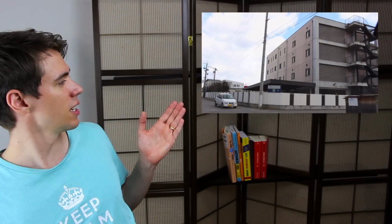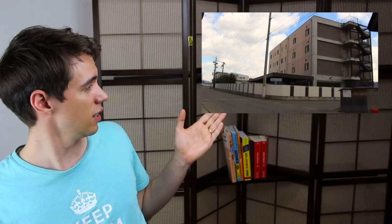First, you should know how to identify a love hotel. This is the love hotel I will go to for today's video, and the building doesn't exactly scream love hotel. So how do you identify them? First of all, if you ever see a building that looks like a theme park or a Disney castle, it's probably a love hotel. But as you have seen, there are also other versions.